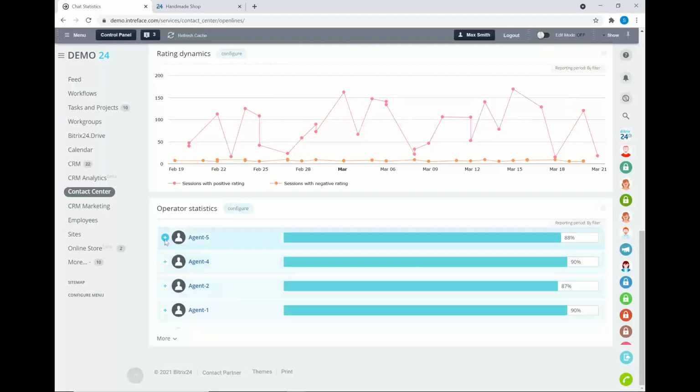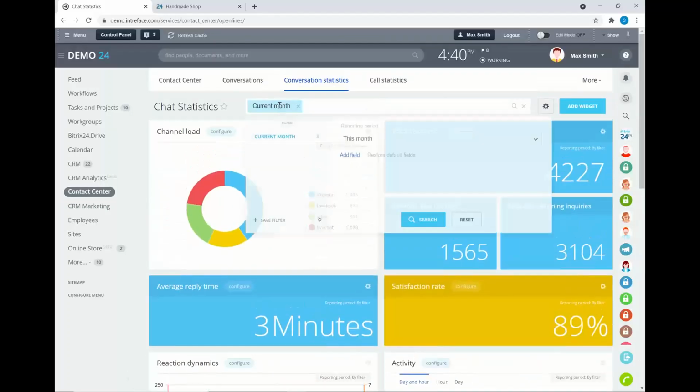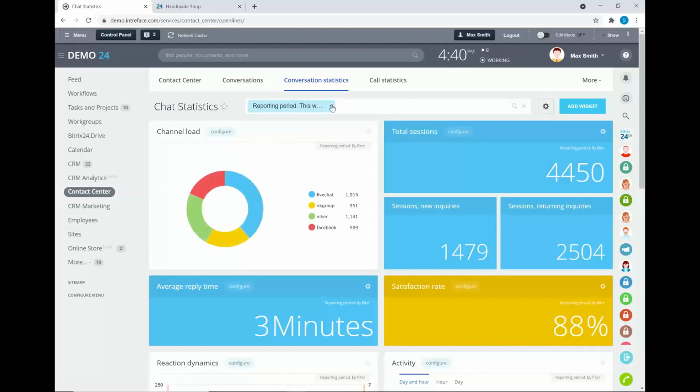You can see how busy different operatives are on the system, and you can create different filters here. We're looking at this current month. You might just want to look at this week, for example, so you can customize this information. And just to mention there, the satisfaction rate as well. At the end of a live chat, for example, you can ask for a satisfaction score, so if it's good or bad, and that satisfaction rate is based on that feedback from the interactions with your visitors.